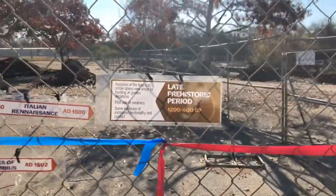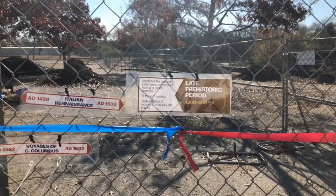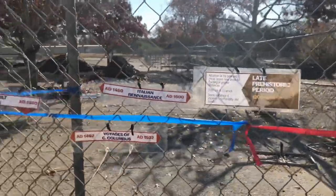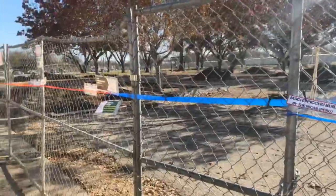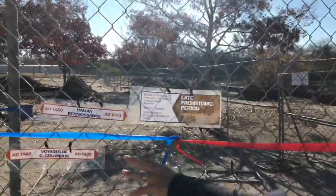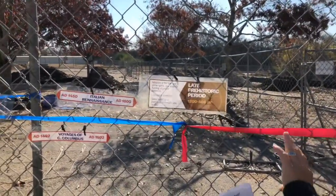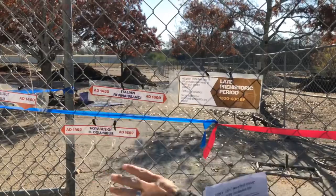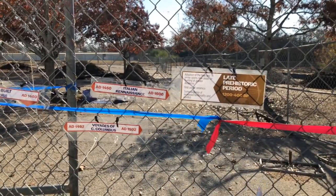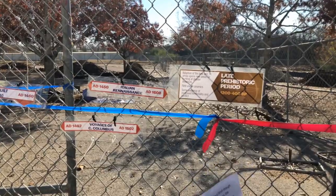Actually, hold on. Before I begin, one more thing I want to mention is that since we're talking about such a long time, we also talk a little bit about the changes in the climate. Today and the late prehistoric period are roughly the same climate-wise, but once we get to the next section, the climate changes quite dramatically, and the people who lived here changed their practices as a result.